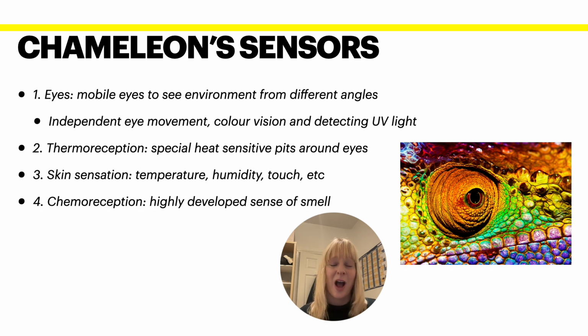So very intriguing how a chameleon can do this, and from this we can learn a lot and develop some interesting senses ourselves that are inspired by this very fascinating animal.